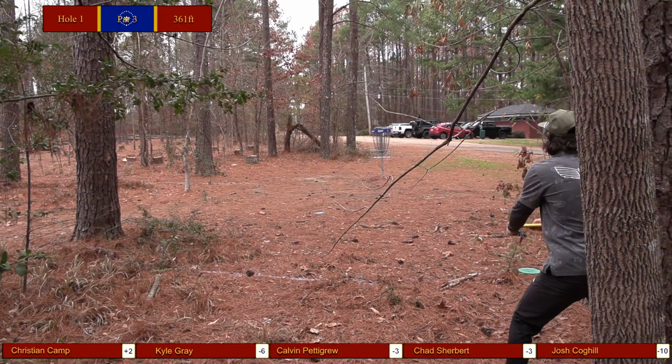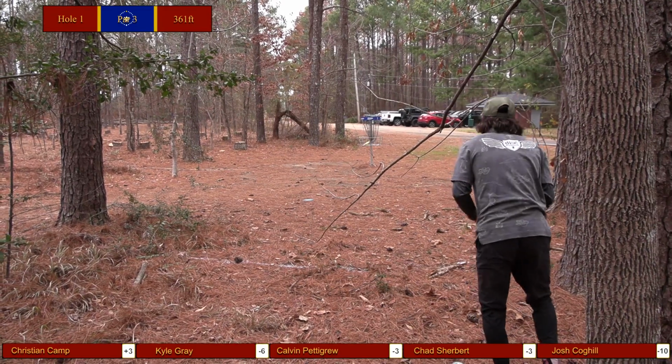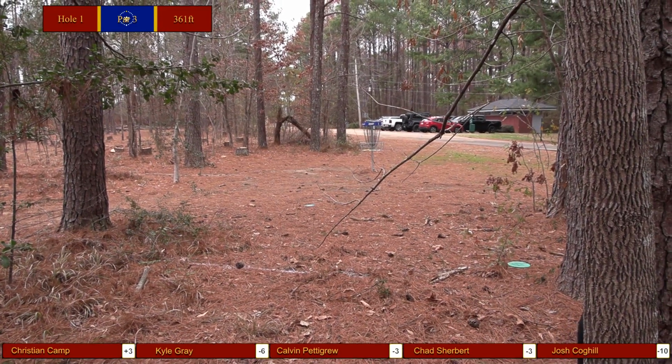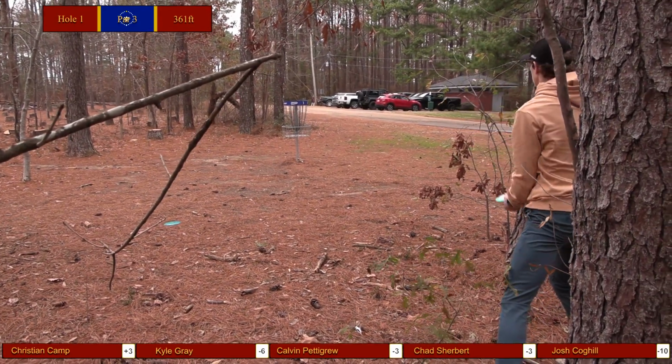Here we see where Christian and Calvin both landed. Christian a little further out than Calvin, but making good on the bogey save. Let's see if Calvin can follow suit.